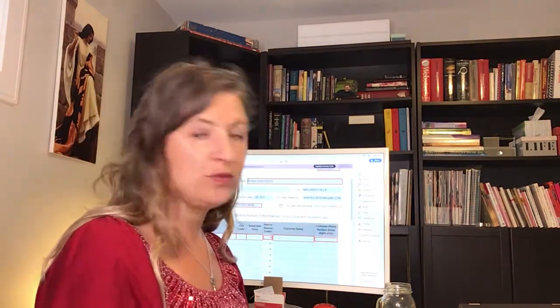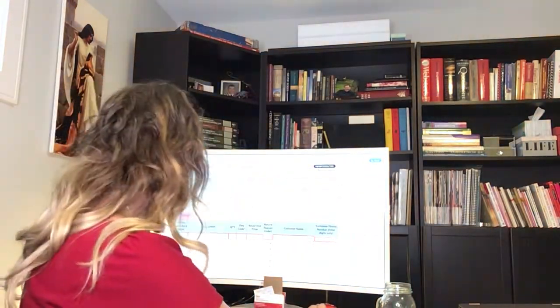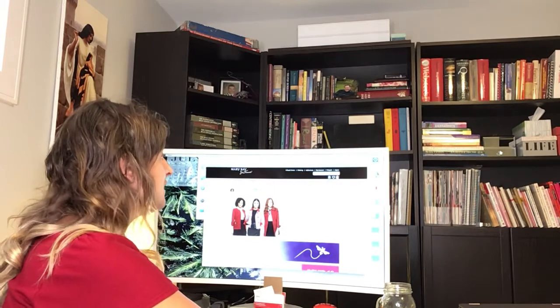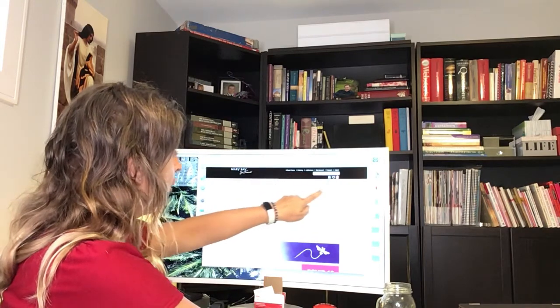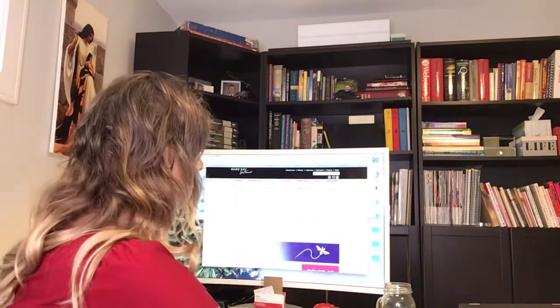So I have two returns here. One customer is returning these products, one customer is returning this product. So let's just go to InTouch. Here we are on InTouch, and what I want you to do is, there are some menus at the top. If you go to the product menu, over to resources, there is what's called a product replacement form.